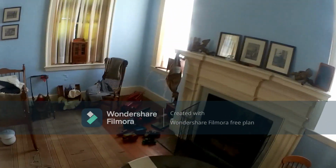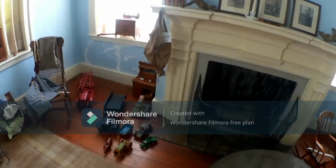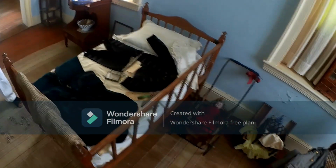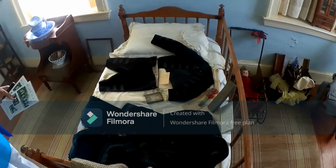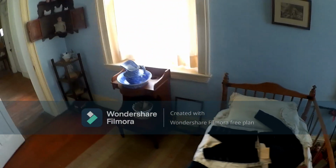You have your toys from the 1800s up to the early 1900s. Also, we have a large selection, as you can see, of children's clothing as well. These little velvet outfits here were worn by children during the 1800s, as you can see. We have the christening gowns here.